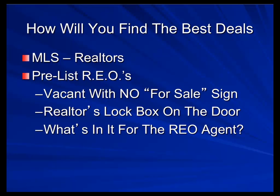And you might be asking, well, what's in it for the REO agent? Why would they do this? Well, think about it. In a typical listing situation, the agent gets the listing agreement signed by the bank. They put it in the MLS. Some other agent, like a foreclosure specialist, like we talked about a few minutes ago, brings a buyer and there's a transaction. The commission gets split between the REO listing agent and the buyer's agent, and that's typical.